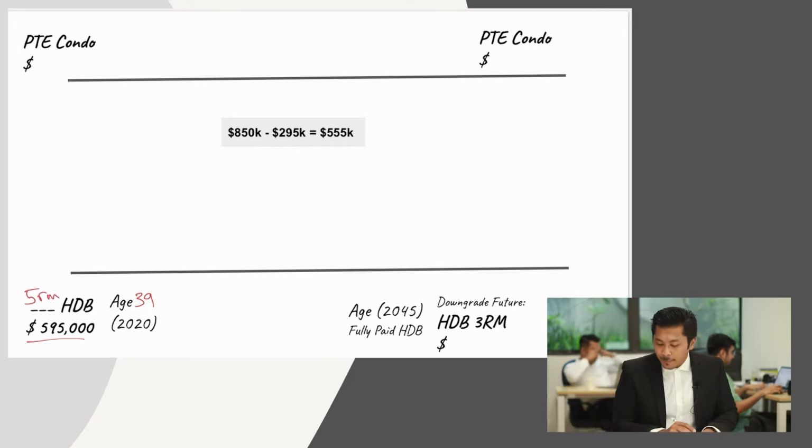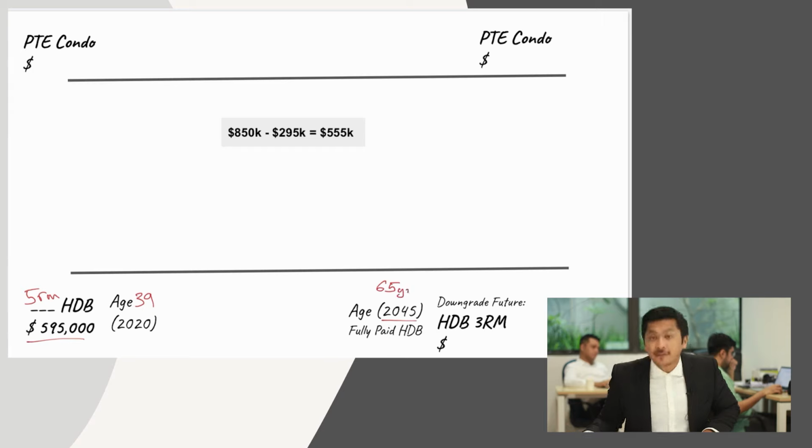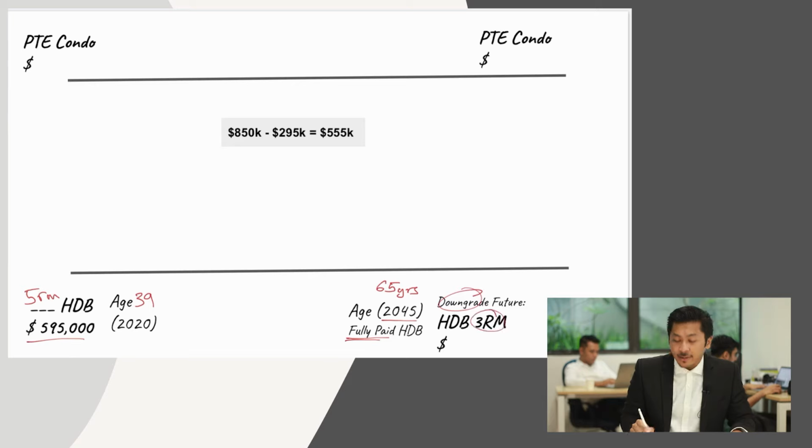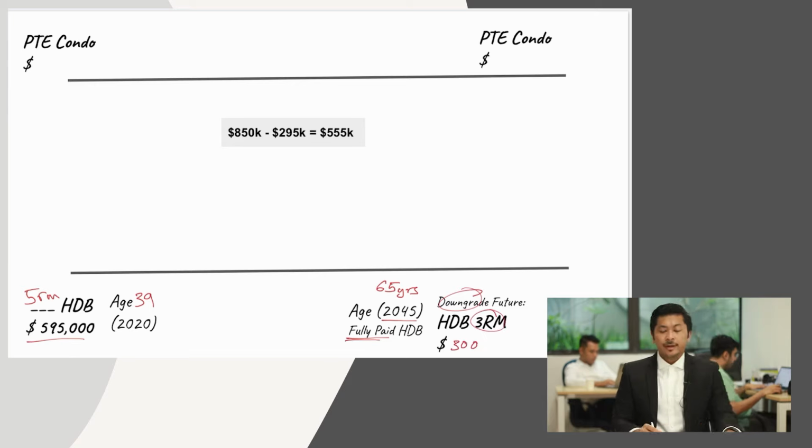Because the wife says that by the time they are 65 years old, in 2045, that same property would be fully paid anyway. And this would be the typical Singaporean HDB owner timeline: staying put, fully paying off, and then at the age of 65, once their kids are all married and moved out, they would downgrade to a 3-room HDB flat and buy it for 300k, assuming 300k is today's value.